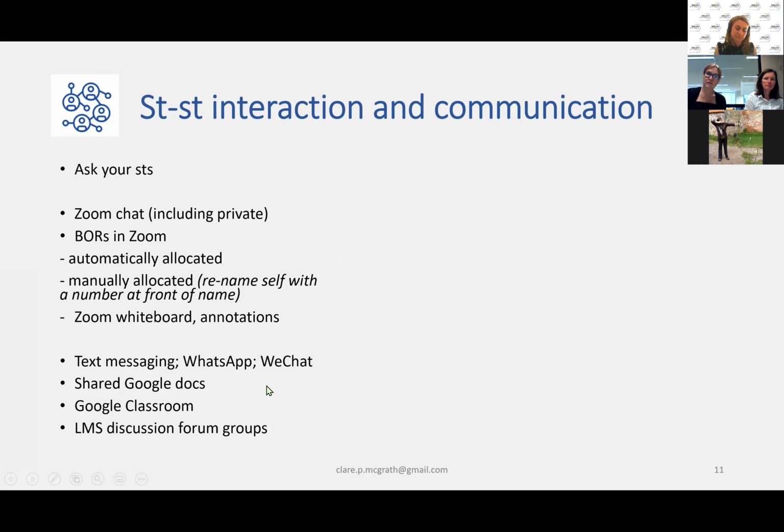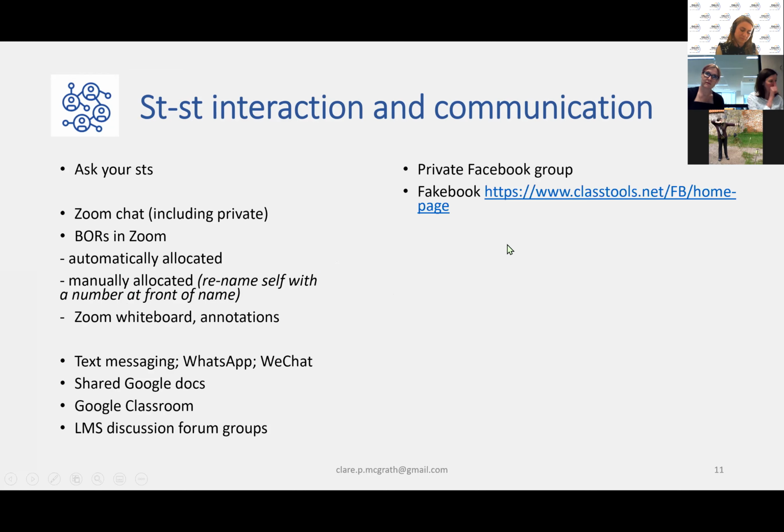Communications, Google, discussion forums in the LMS. So they might be interacting outside of class in these ways as well. You can have a private Facebook group or use what's called Fake Book. That's in class tools there. So that could be another way for you to be communicating with students that's not in Zoom.